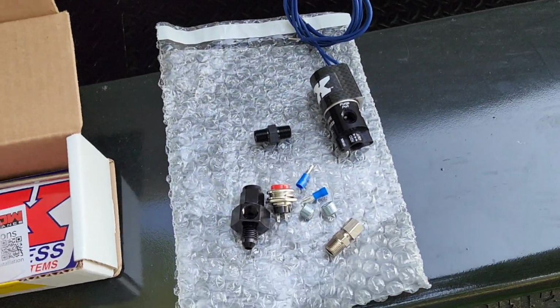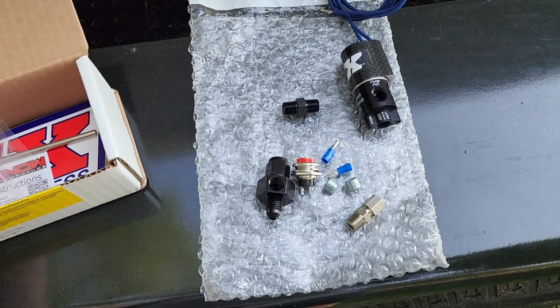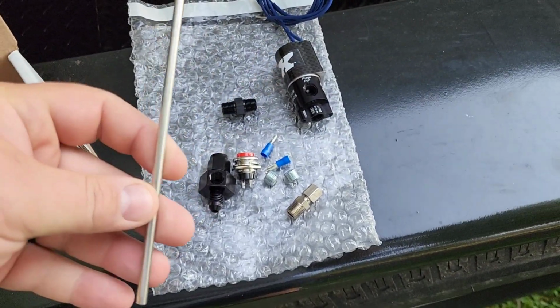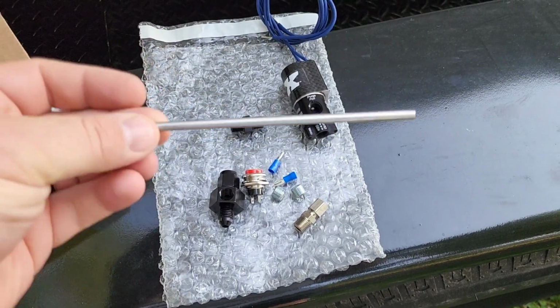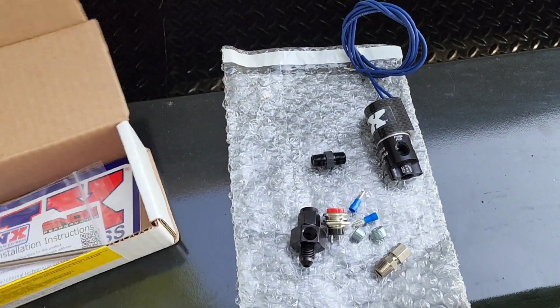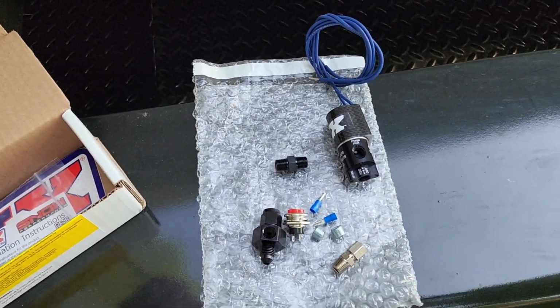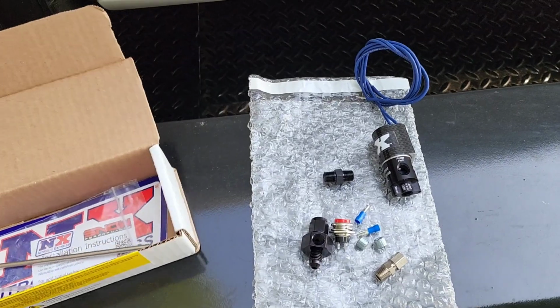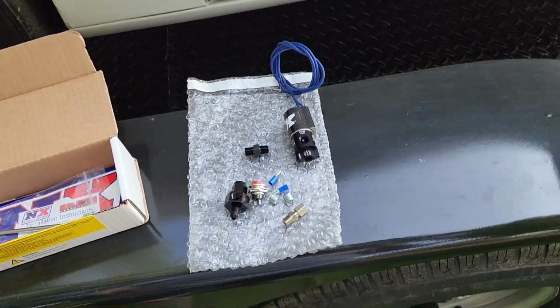The only thing that I don't like about these kits, and I think it's kind of goofy, is the purge line that they send you. I mean, it's literally like an 8-inch purge line, and I need about 1.5 feet. So what we're going to do is go to the parts store a little bit later and get a piece of brake line and run it the way we need it.